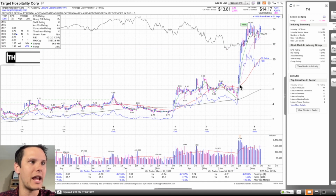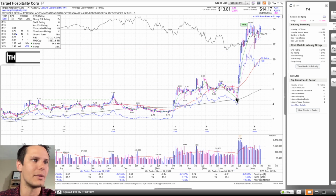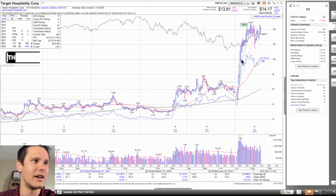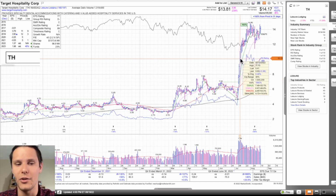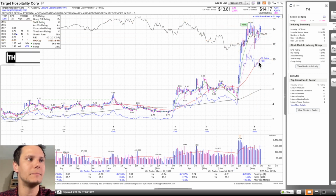Massive volume and follow-through volume. So it wasn't just one day of volume, one big buyer stepping in. This was big move up, 25% move, and that wasn't enough. They needed to push it higher with the next day, next day up 19%, massive volume. Next day even up more, another 9%, massive volume. Then we tighten up here around 12.5, push through that. And finally, we start to see some resistance around $15, $14.86.